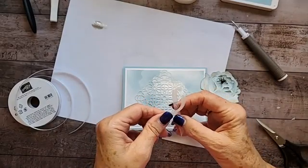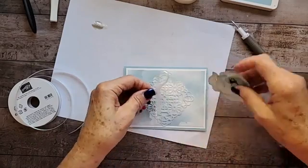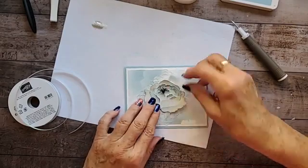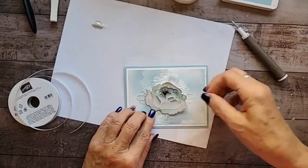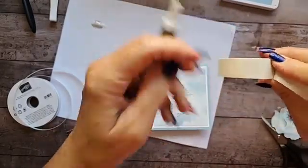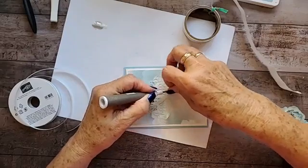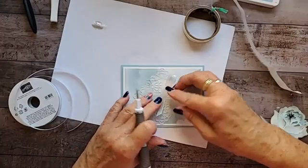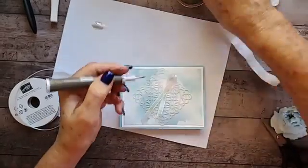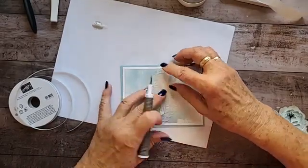I want more down here. I want to see more of the ribbon down below there. Okay, so we're going to leave that there, and we're going to get another glue dot, or several glue dots. All right, I think I'm just going to put one more on just for safekeeping. That's not going to go anywhere.